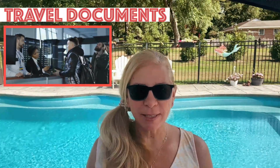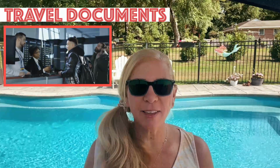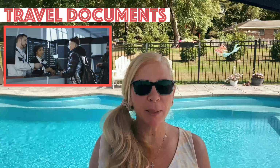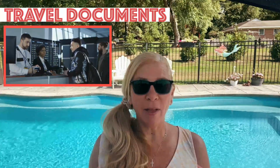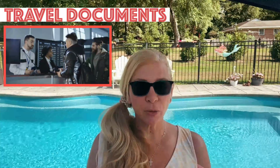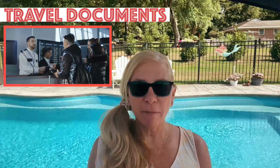So please check your travel documents. As soon as you book that cruise, check those travel documents. I am so shocked how many times I hear people, whether it's on Facebook or just through word of mouth, saying, oh, I didn't realize that my passport was expired. I didn't realize that the cruise ship needed to have at least 6 months before the passport expired, so it would be valid. I don't have my birth certificate.